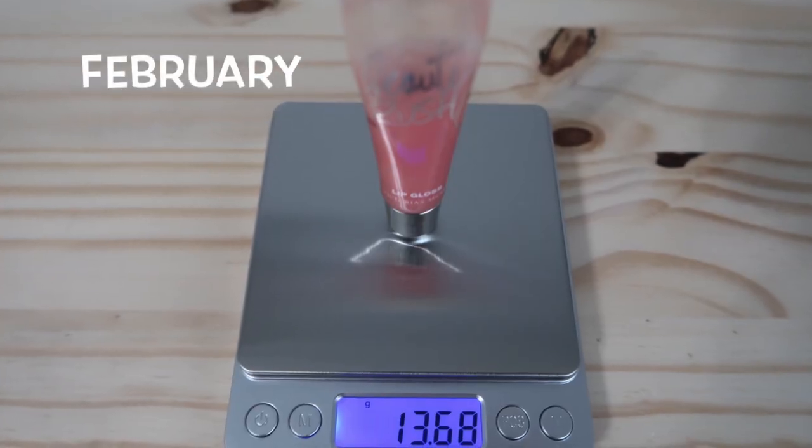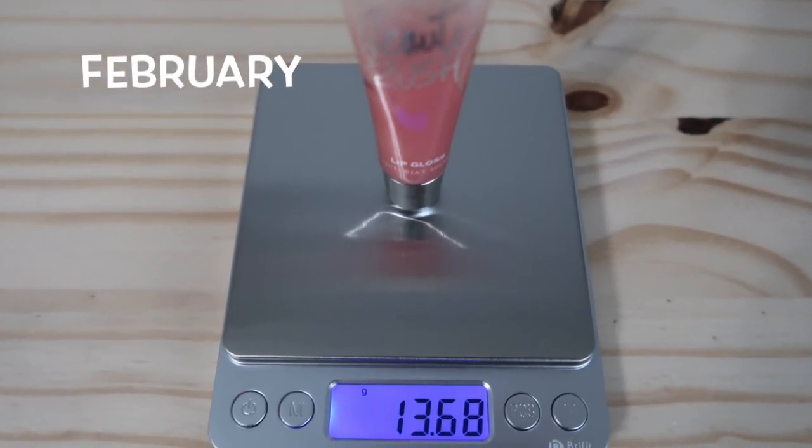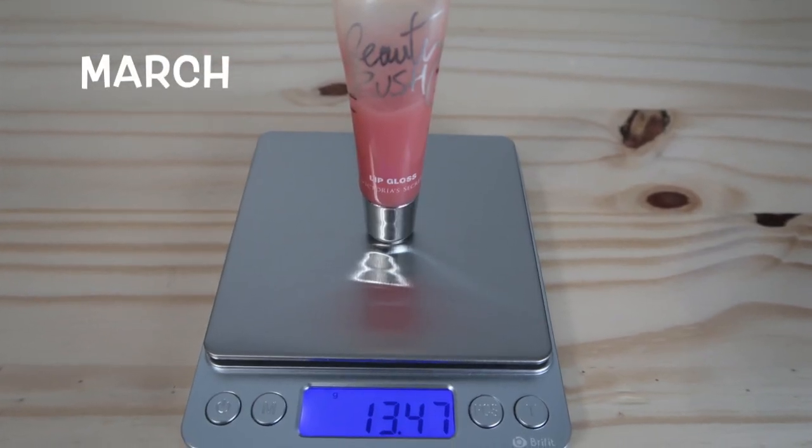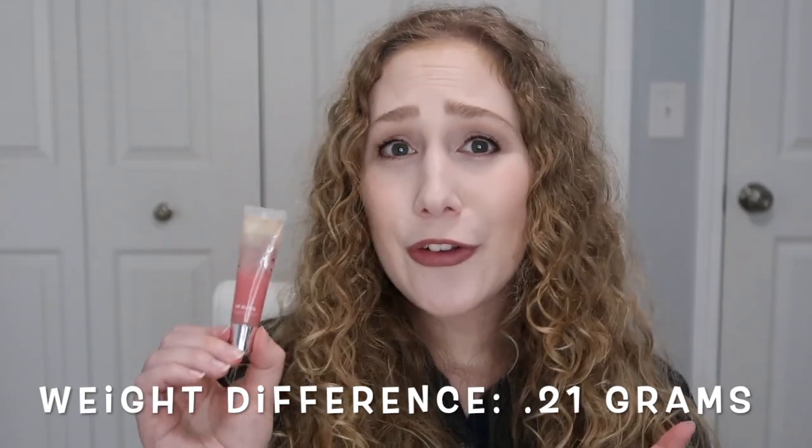Last update, this one weighed 13.68 grams, and now it weighs 13.47 grams. So what is that? Like 0.2 grams again that I got usage out of this one. So not a whole lot, but that kind of seems to be the theme, like 0.1, 0.2 grams for the most part with these slower going products.